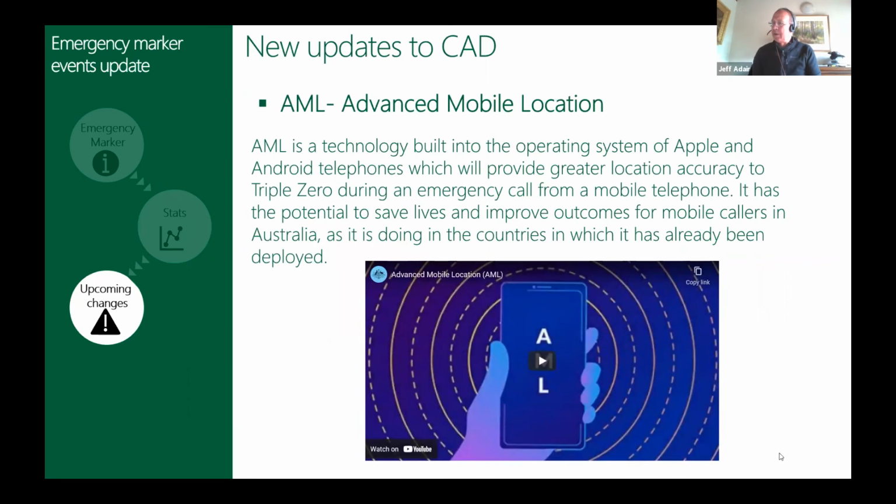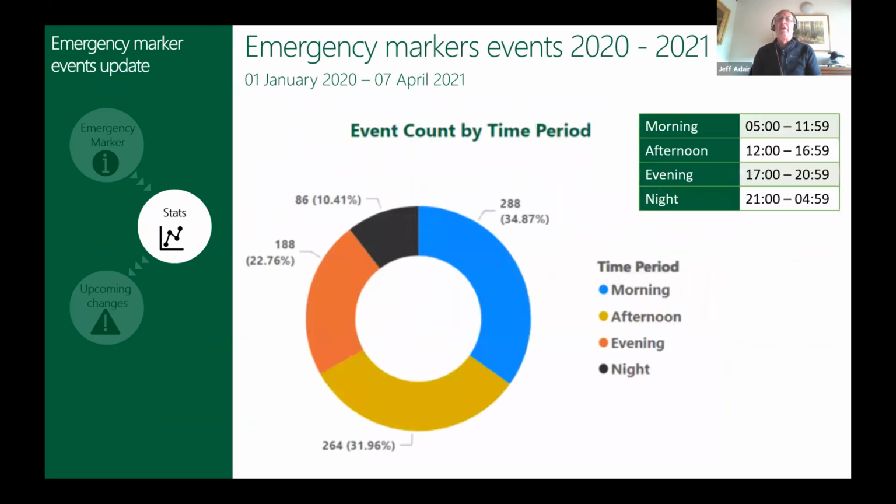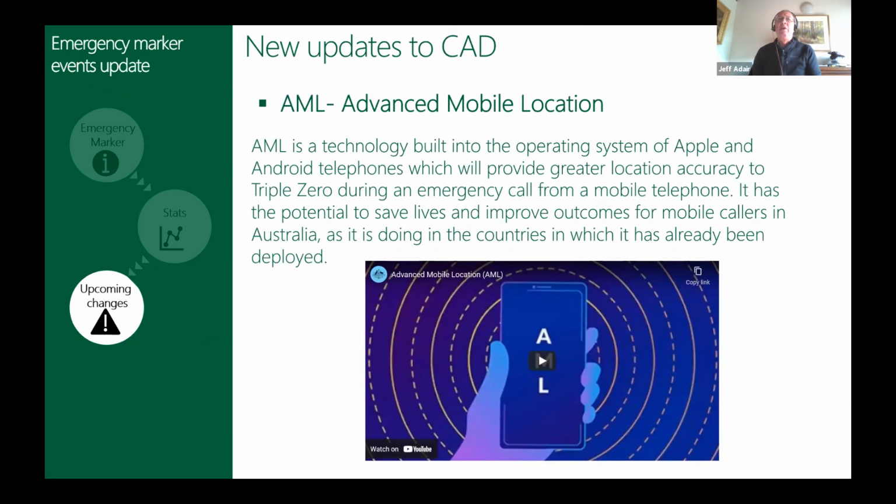There is new technology that is emerging. Advanced Mobile Locate is an application used on smartphones, whereby the GPS receiver in the phone will transmit the coordinates of the handset through to 000. But it's really important that AML is not a silver bullet because it gives point location only. It does not describe or tell the agencies how to get to the location in public open space.